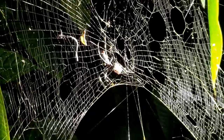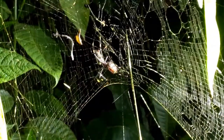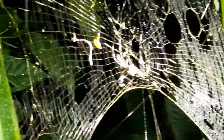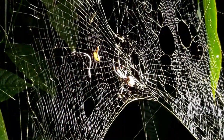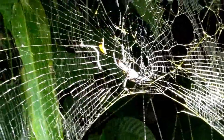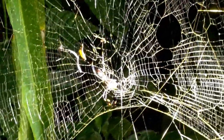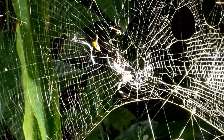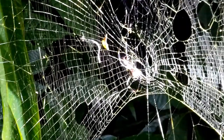Wrap that around a motorized sewing bobbin, and when you turn your bobbin on, you're going to get around 130 meters an hour. And your daily total would be somewhere between 300 and 600 meters. And then you can put her back in her web, and days later you can do it all over again.